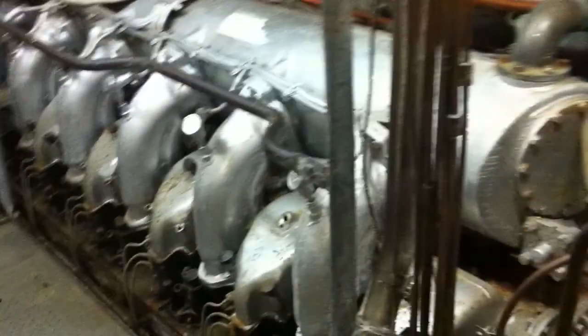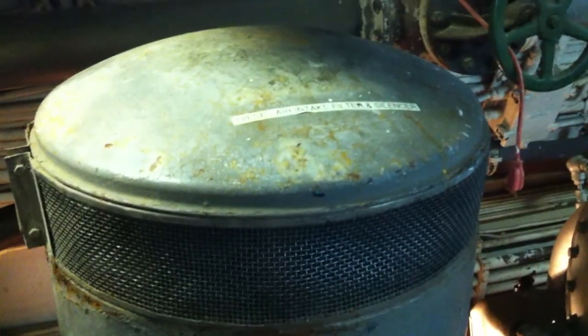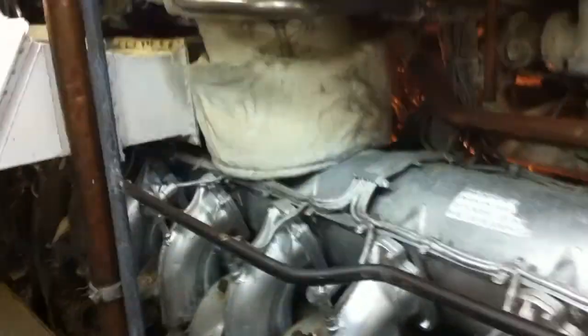Oh, whoa. More diesel engines. There's the intake, air intake. The diesel. It's important. Diesel's combustion. Compression.